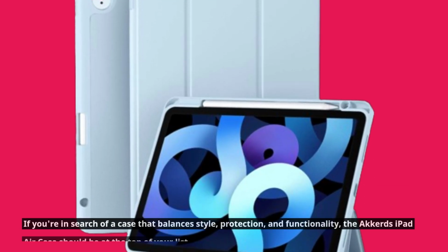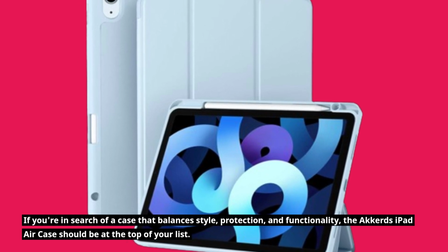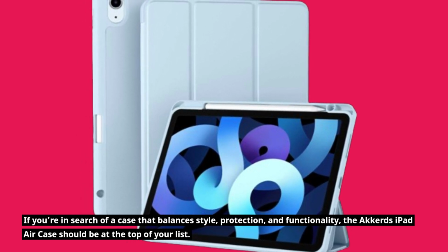If you're in search of a case that balances style, protection, and functionality, the Akkerds iPad Air case should be at the top of your list.